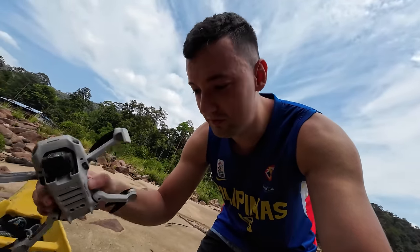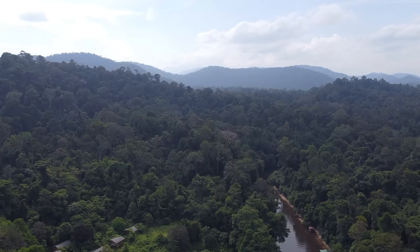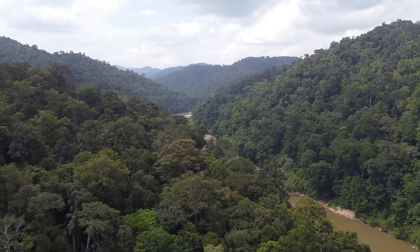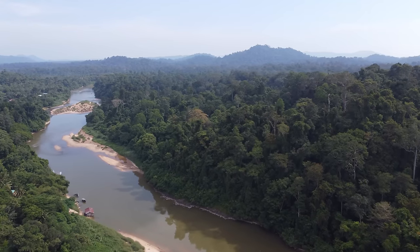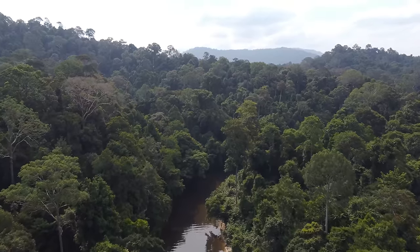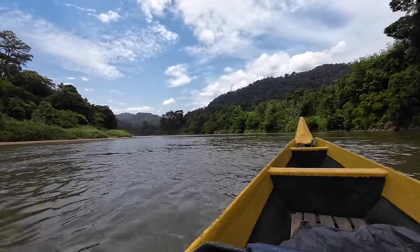But yeah, let me fly the drone and get some shots for you. The whole Taman Negara National Park covers an area of over 4,000 square kilometers. Most of it is, of course, uninhabited. And I am really impressed by the natural beauty here. It's truly one of the most beautiful places I have seen. And I am really wondering why I see almost no local tourists here.